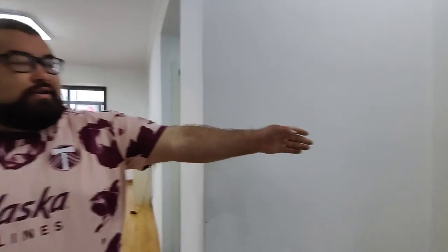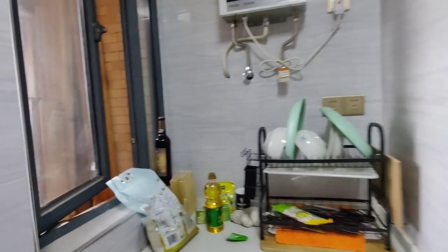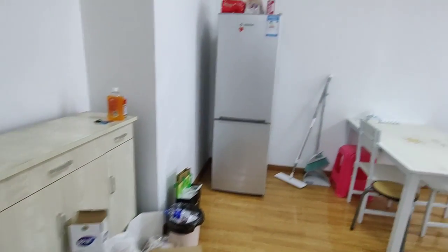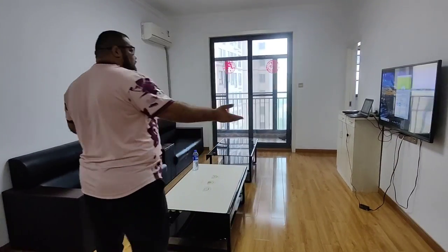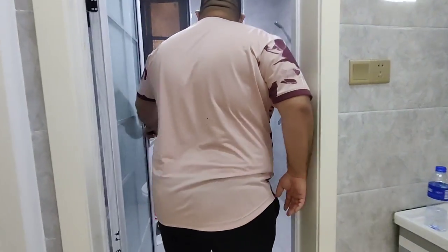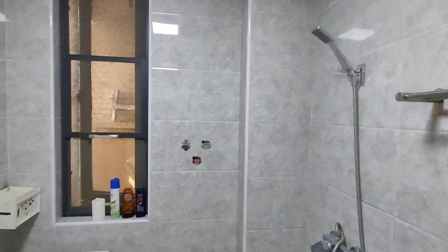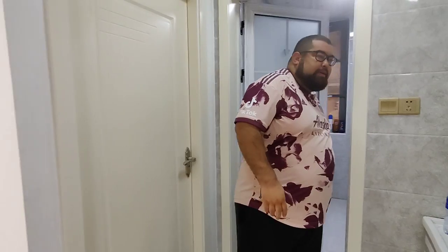Here to the left is our kitchen. And then we go right over here and there's our refrigerator. We have a little mess because we pretty much just moved in. We're settling in. Here's our little table. And our living room right here. Then we go to the left over here. We got our sink and our bathroom. The toilet, shower. Yeah, in China, a lot of the bathrooms are like that. The toilet and the shower are connected. That's how it is here in a lot of places.